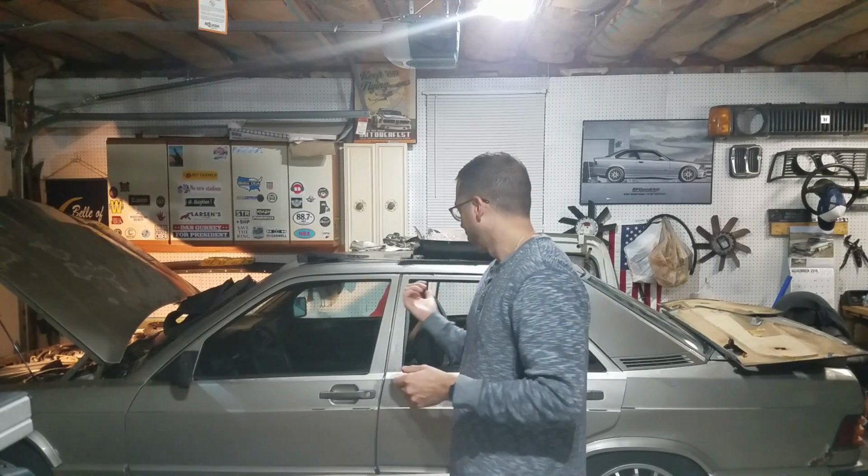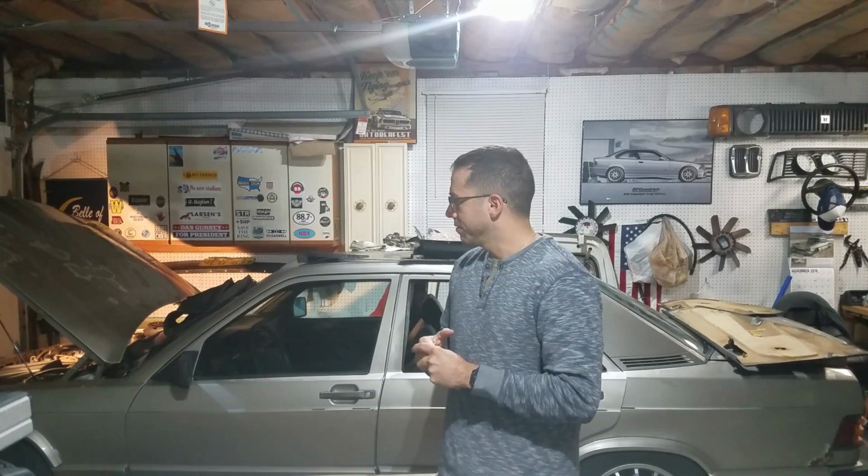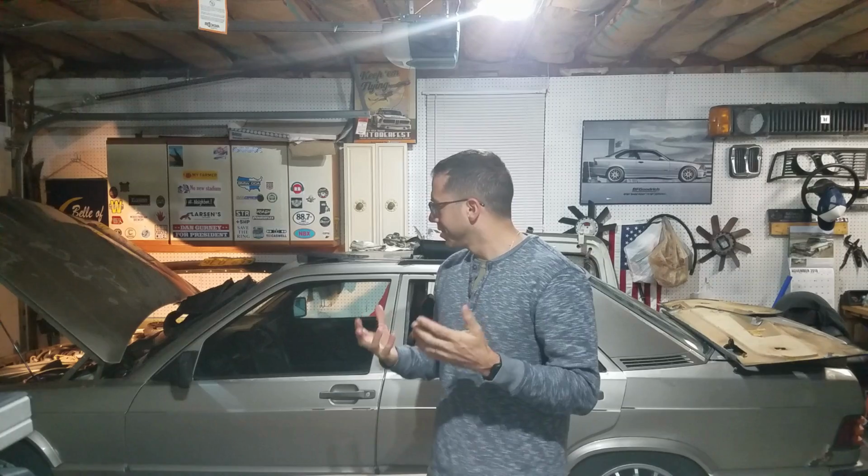I mentioned in the last video, despite some of the obvious flaws it already has. It has rust, it doesn't run, back windows are smashed out. Parts have been removed from the car because it was sitting in a salvage yard for a few years. But as I've gotten further into it, I'm finding less and less to worry about.